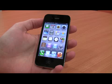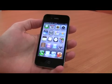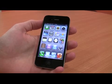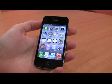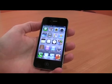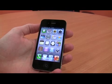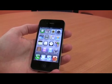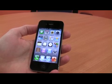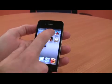So the iPhone 4S has got a new dual-core A5 processor compared to the A4 single processor on the iPhone 4, and Apple claims that this gives it twice the performance level in terms of power and up to 7 times the performance in terms of graphics. We haven't seen quite what we think to be 7 times the amount of graphics, but it is definitely better than the iPhone 4. So we'll jump straight in and take a look at one of the games.